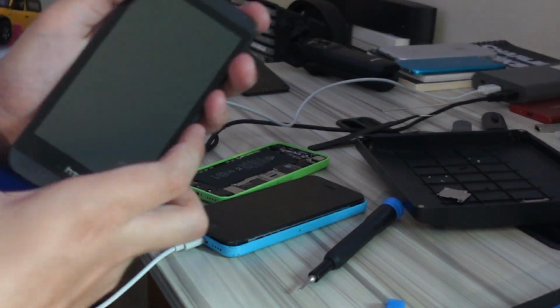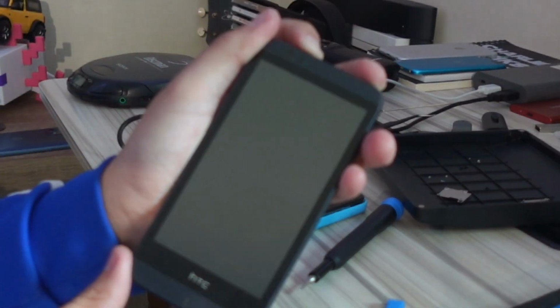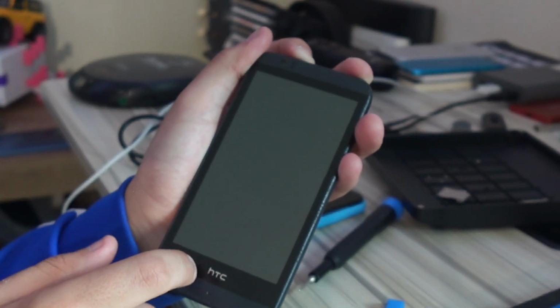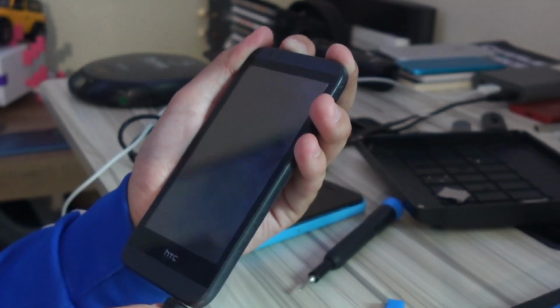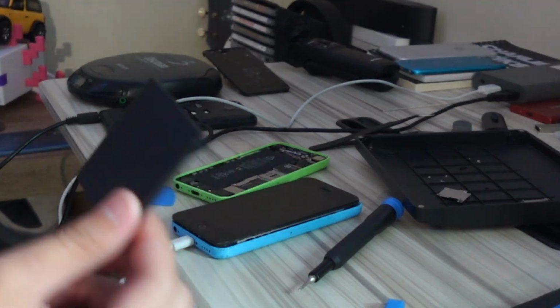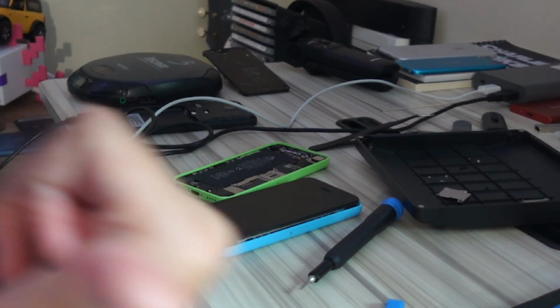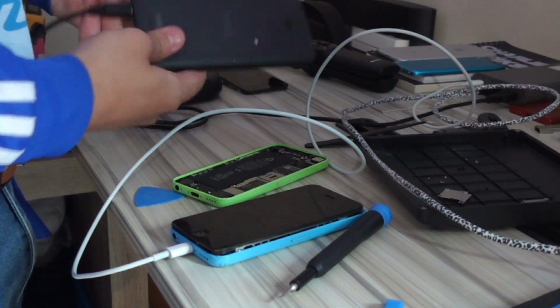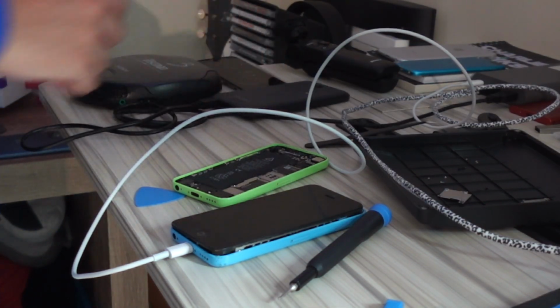Meanwhile, that's going on, let's actually check on our HTC to see if any life is coming out of it or if it's just completely dead, because I'm tempted to take the battery out of this and see if it's just gonna run like that or if it needs an actual power source. Battery doesn't look like it's expanding at all, and also I gotta charge this camera now since it's gonna die.